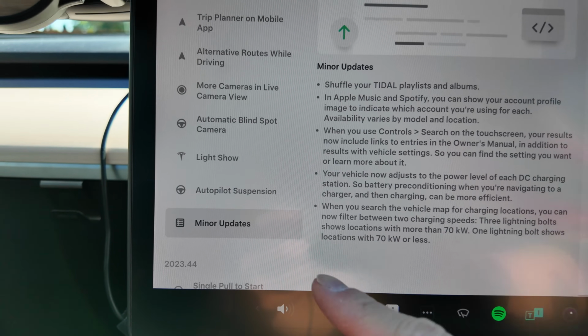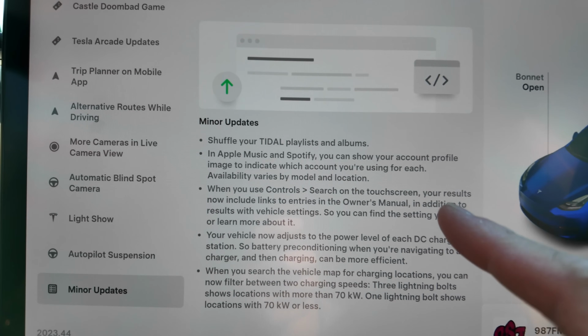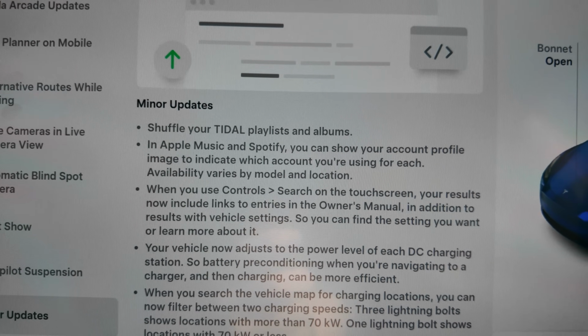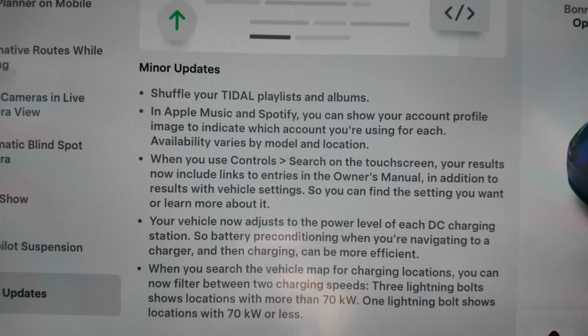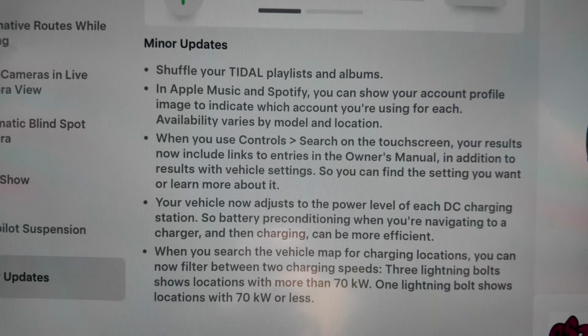And finally, let's have a look at some minor updates. So now you can shuffle your Tidal playlists. In Apple Music and Spotify, you can now show your account profile to indicate which account you're using. When you use Control Search on the touchscreen, your results now include links to entries in the owner's manual, in addition to the results within the settings. So you can learn more about each function and feature.